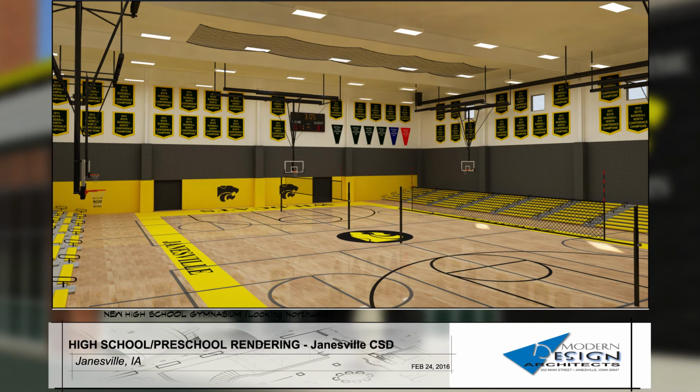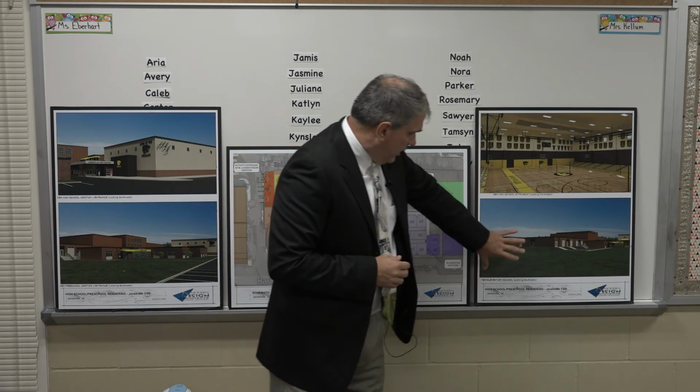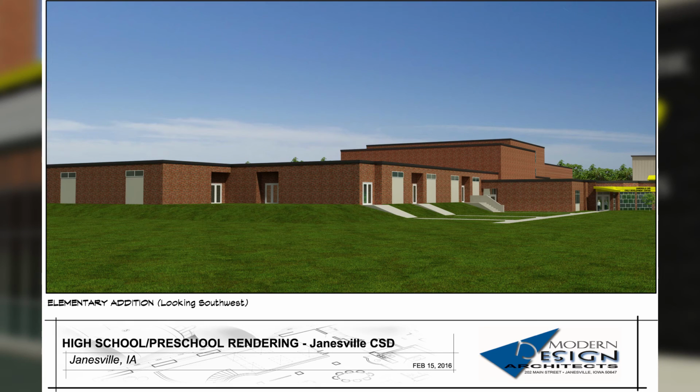So we have considered that in the design for those types of activities in the space. As you look at the renderings of the interior, you can see the volume we're talking about for the size of the volleyball court. And you can see how much space is between end lines and sidelines, so the traffic flow as spectators come in and out when there's competition going on. You can also see in this rendering the entry point into the ADA area, the additional classrooms, and also the classrooms to the front of the space.